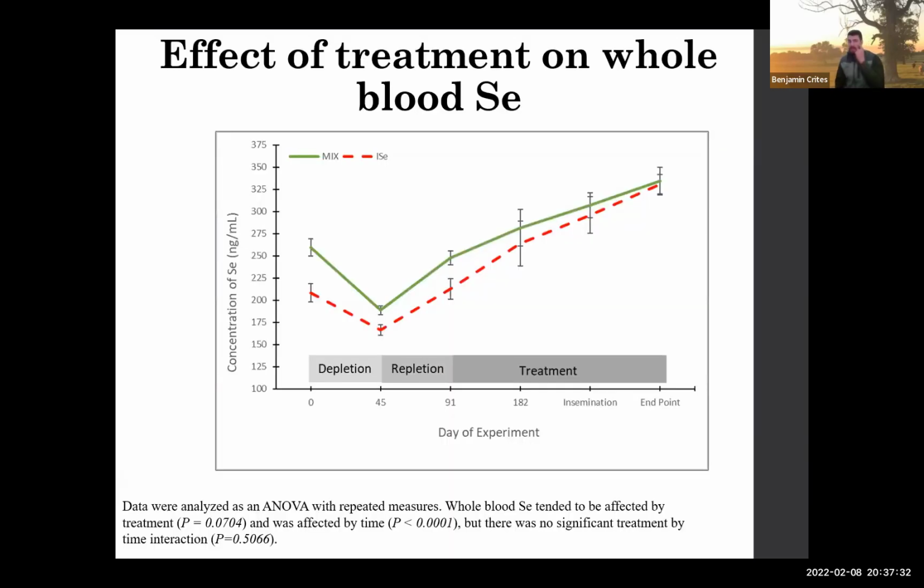As we again start to look at the effect of treatment on whole blood selenium, really just to display that our treatment period of depletion and repletion, that our model worked, but also to note that there were no statistical differences in the concentrations of whole blood selenium in those animals supplemented with mix or the inorganic form during the time of treatment.